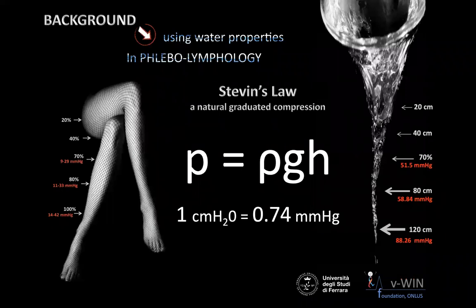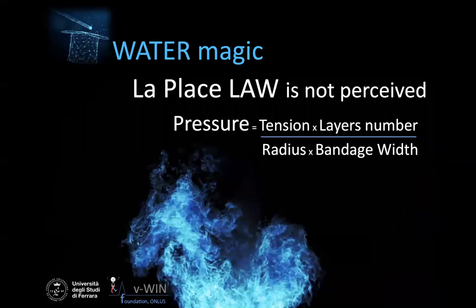Now, these activities done in the aquatic environment can benefit from a physical advantage that comes from the physics law of Stevin, which tells us that it depends on the density and on the height of the hydrostatic column, with every single centimeter performing around 0.7 millimeter of mercury. This means that when we are standing up in a pool at 120 centimeter depth, we have around 0.7 millimeter of mercury times 120, which means around 80 millimeter of mercury. Now, the interesting thing is that these 80 millimeter of mercury are not perceived differently from the 20 millimeter of mercury of the graduated stockings, for example.